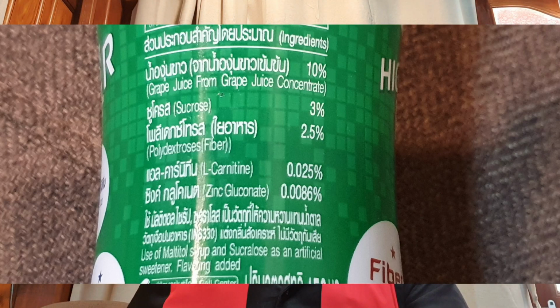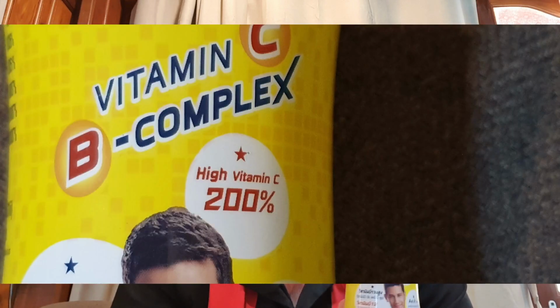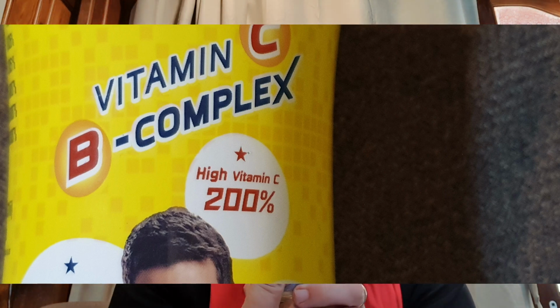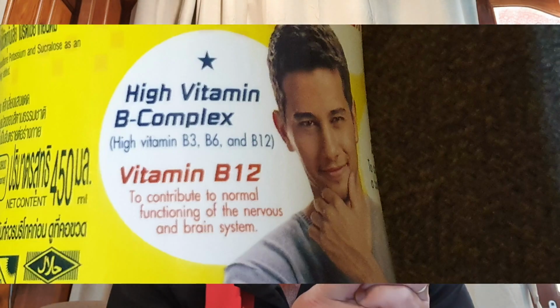The next one I tried the next day, after being wary about the green bottle, this time I'm going to read the label. I had the yellow bottle of Mansome. This was lemon flavored. I was so happy. Really good flavor. It's not a super bitter lemon, more like a lemonade kind of flavor. This bottle is called their vitamin B complex, and it contains 20% of vitamin B3 and B6 for your daily required intake, as well as 200% of vitamin B12 and vitamin C.